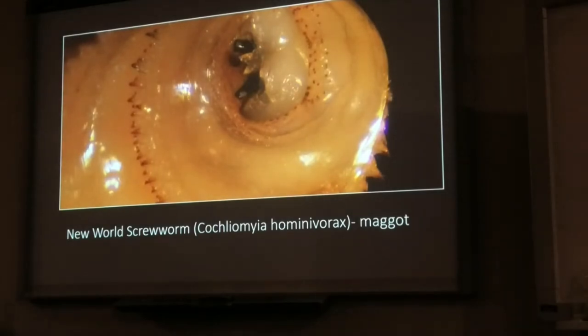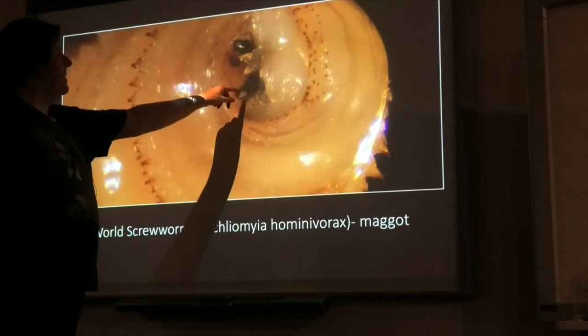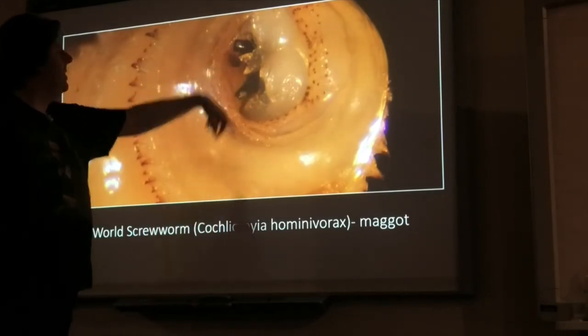Yeah, that's the maggot. You can see these nice little mandible structures here, which are very sharp.